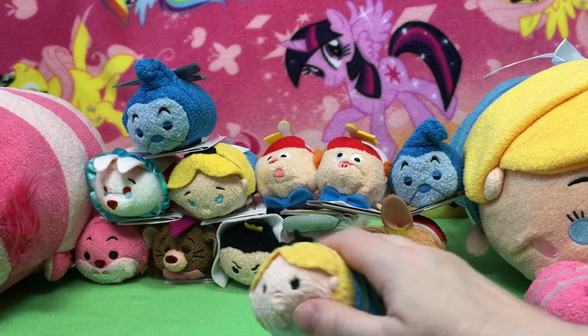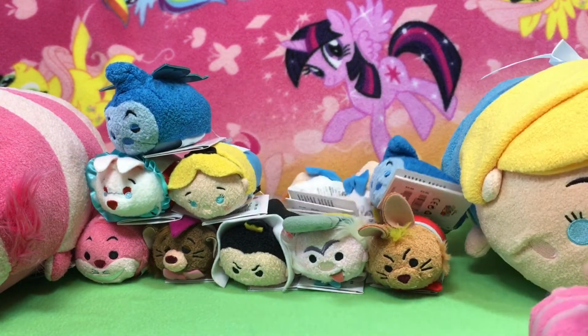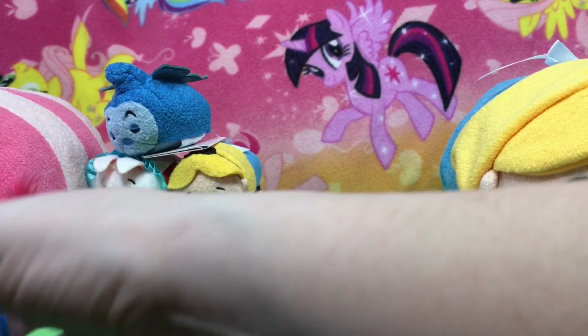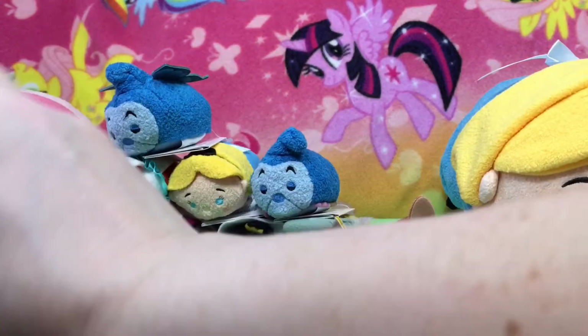So here's the Disney Store originals. I'm sorry I don't have the tags to compare. We've had an avalanche. So I'm debating whether I want to get my missing one. Somebody offered her to me.